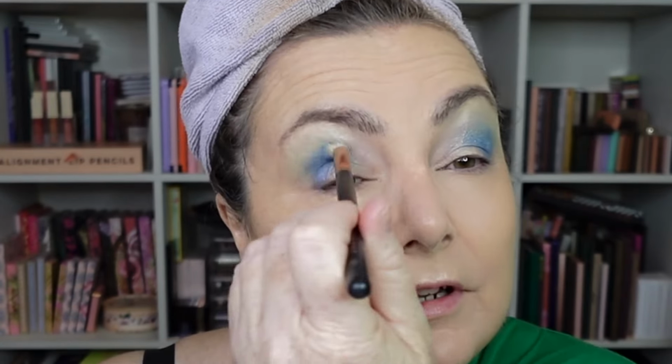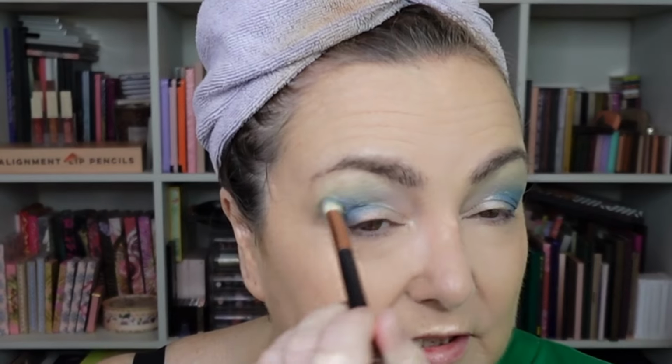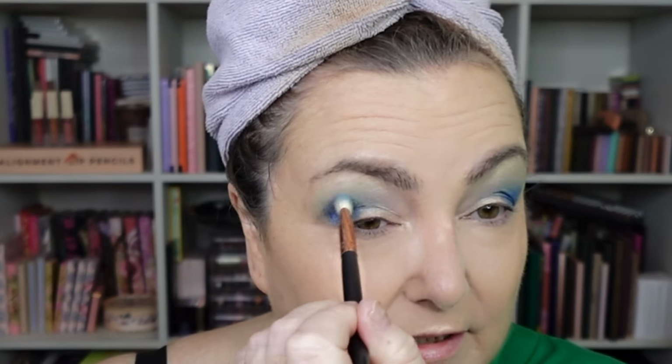Okay, right, now we're getting somewhere. Back to a finer blending brush. My brain really wasn't working as to what I was going to do here. This is a shimmer, but it's not so bad because it's a little bit darker. Going back in with that, just to re-intensify, just sort of from that creasy area and down.